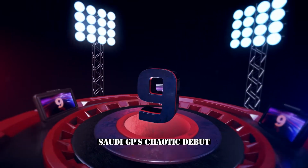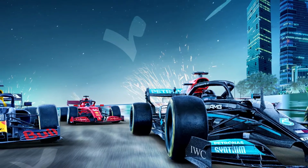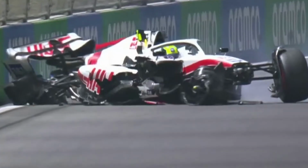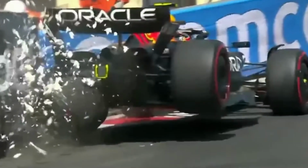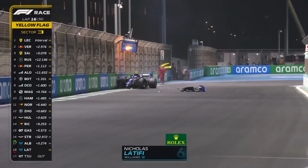9. Saudi GP's chaotic debut. The first ever Saudi Arabian Grand Prix was supposed to be a historic night race, but things took a chaotic turn. Even before the 2021 Saudi Arabian Grand Prix started, Max Verstappen crashed during qualifying, setting an ominous tone. The trouble continued as Mick Schumacher crashed into the barrier, causing the first red flag on lap 10. Sergio Perez's collision sparked more chaos, leading to Nikita Mazepin slamming into George Russell. The track became a wreckage scene, with fragments scattered like a robot graveyard. Burnt rubber and engine oil lingered under the lights, marking a chaotic night.